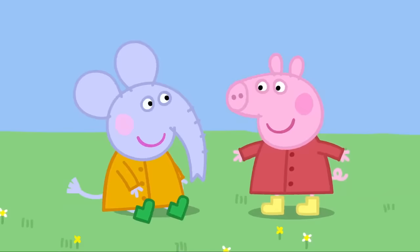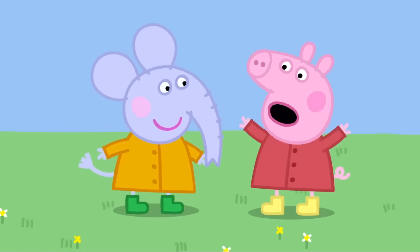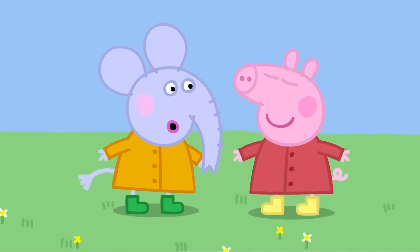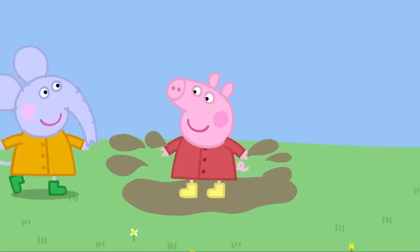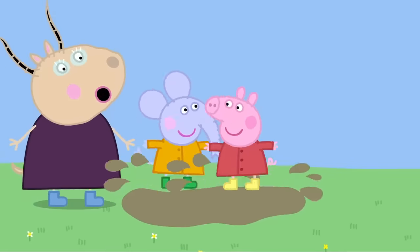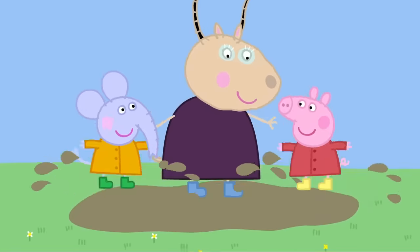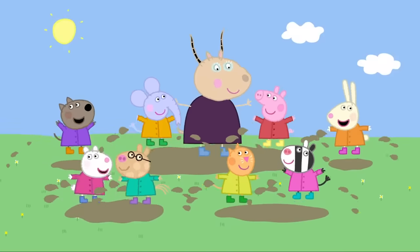Emily, would you like to play my favourite game? What is your favourite game? Jumping in muddy puddles. That's my favourite game too. Peppa loves jumping up and down in muddy puddles. Emily loves jumping up and down in muddy puddles. This looks like fun. Yippee! Madam Gazelle loves jumping up and down in muddy puddles. Everyone loves jumping up and down in muddy puddles.